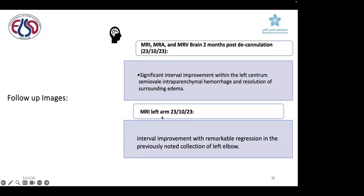The MRI of the left arm was repeated as well, and it also showed interval improvement with remarkable regression in the previously noted collection in the left elbow.